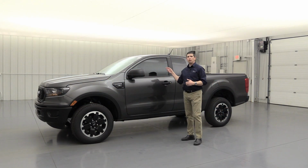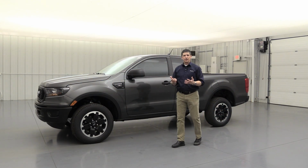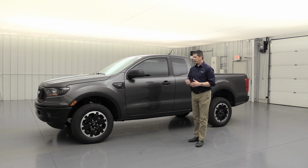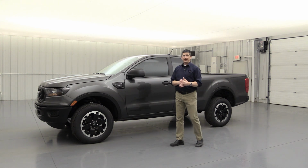You're also going to get 4x4 shift on the fly for all your 4x4s. So that way you just shift it to the 4 high, 4 low, instead of having any kind of shifter on the floor or anything like that. So you're going to have that system as well.